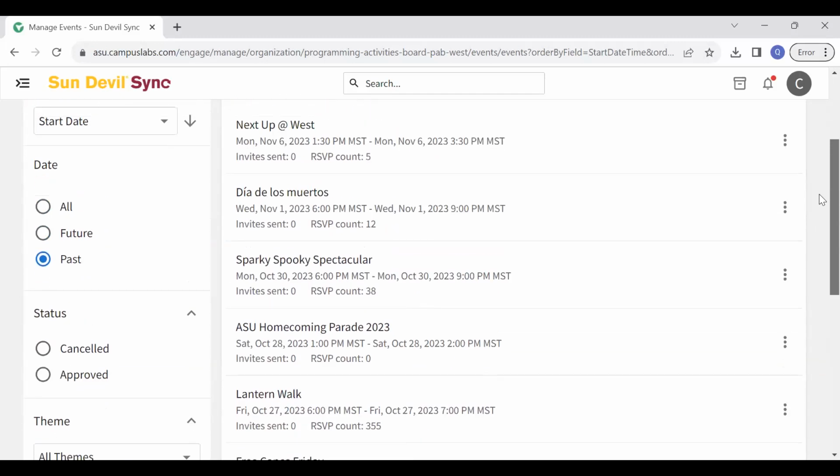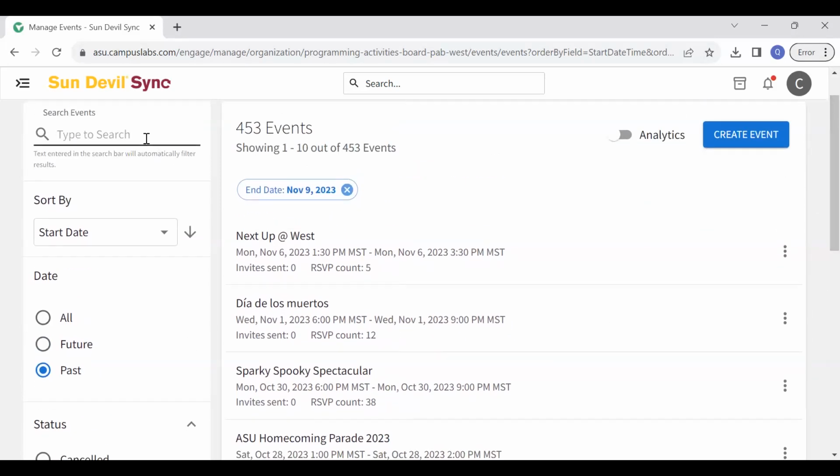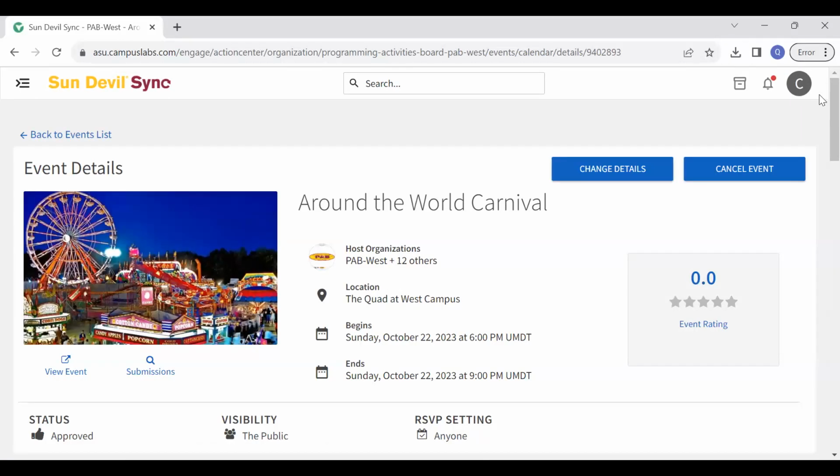All right, so our Around the World Carnival just happened a couple weeks ago at the West Campus for our Programming Activities Board. It's a large event on the West Campus.